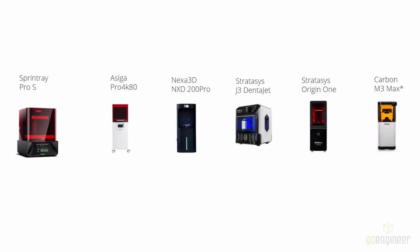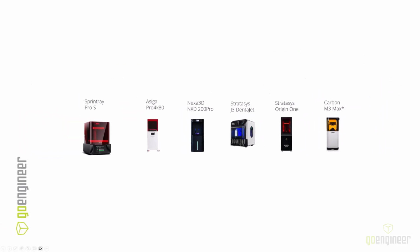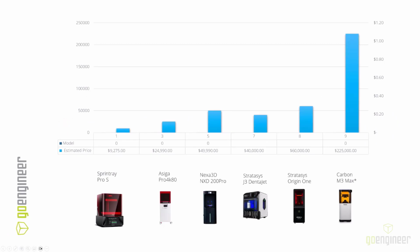If we look at just a handful of popular 3D printers that dental labs use, and this is all public information, the blue represents the estimated cost of the printers. Some of them go from about $10,000 all the way up to a Carbon M3 Max, which is at $225,000. I have to put a little asterisk next to that because you can't buy a Carbon printer. You can only lease them. And the minimum lease is 3 years. The minimum lease overall payment for the entire term, I think, is around $225,000. And so it's a very expensive printer.